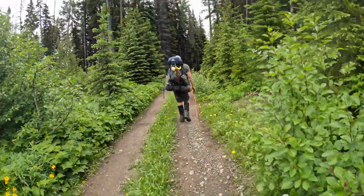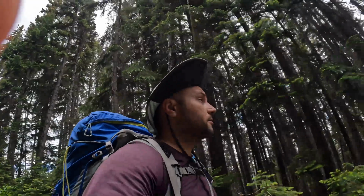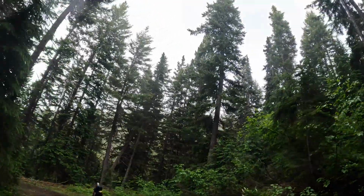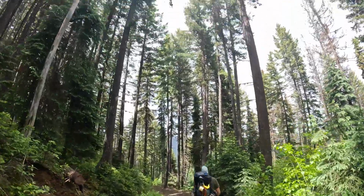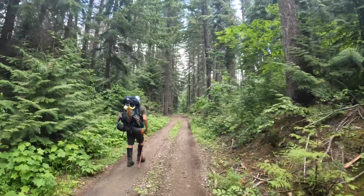The road has gone from gravel logging road to more of an ATV trail now. It's gotten narrower. Well, just when you thought you were out, it starts pouring down, but we don't really care. At this point, we just want to get off the trail. Got some washout here we're walking through.